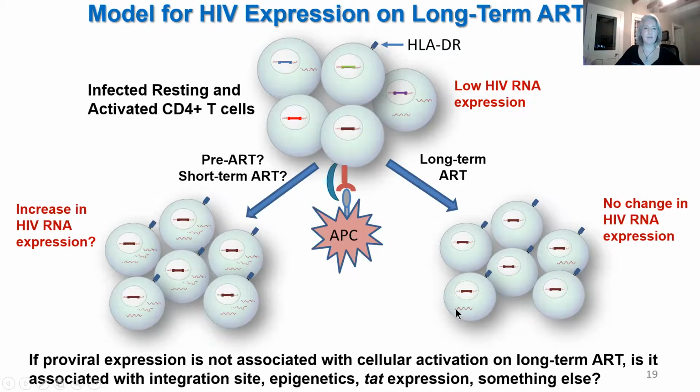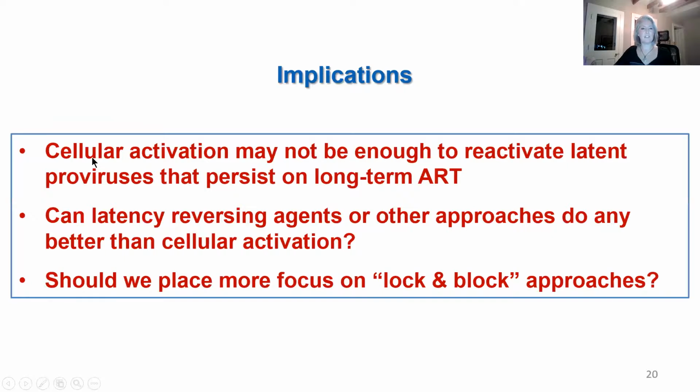And of course, now we're going to go back and look at individuals in pre-therapy and in short-term ART to see if the activated cells in these individuals do have a high fraction of them with unspliced RNA and higher levels of HIV RNA. And so the implication of this research is that cellular activation may not be enough to reactivate latent proviruses on long-term ART. The question then remains whether latency reversing agents or other approaches are going to be any better than cellular activation. And if they're not, then maybe we should place more focus on lock and block approaches.